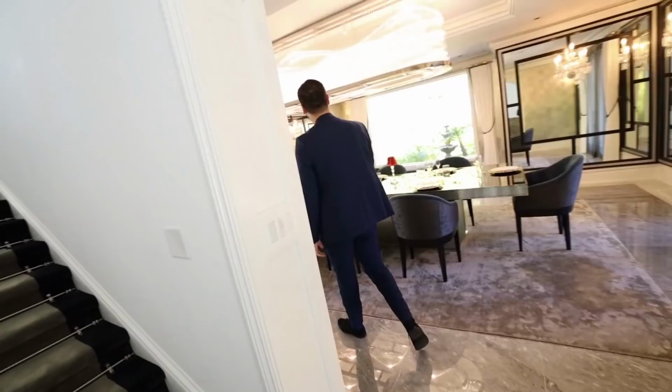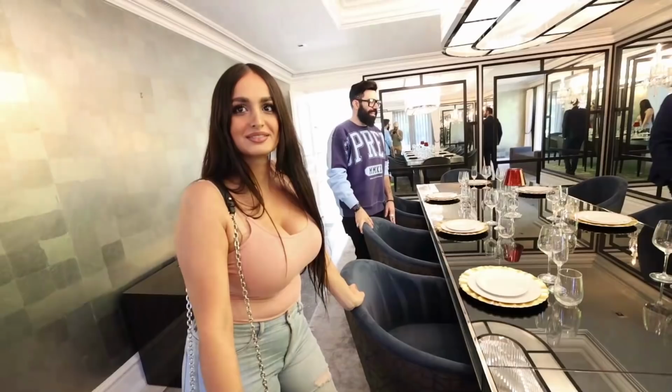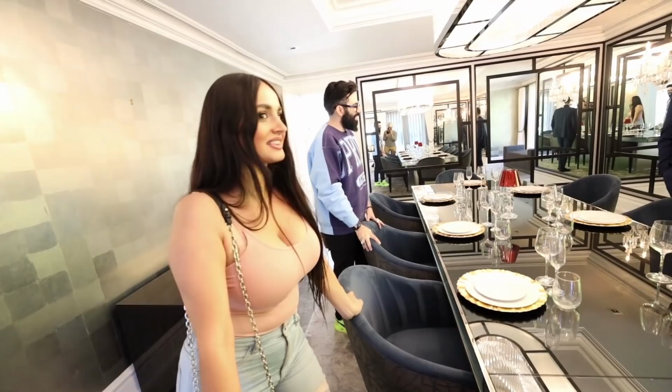God. This is opulent, elegance, everything. This is even more fancy than a 5-star hotel, bro. Like, how many music videos have been shot in this house? Honestly, I don't know, but I'm sure it's a lot. This is a pretty famous house in Los Angeles. I feel like I've seen like a 21 Savage music video shot here.